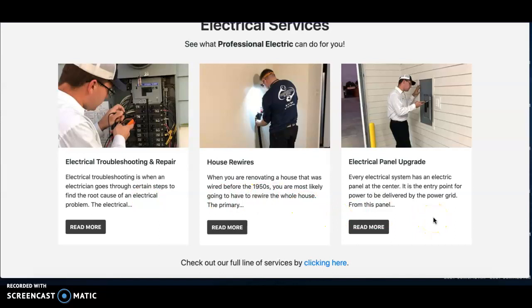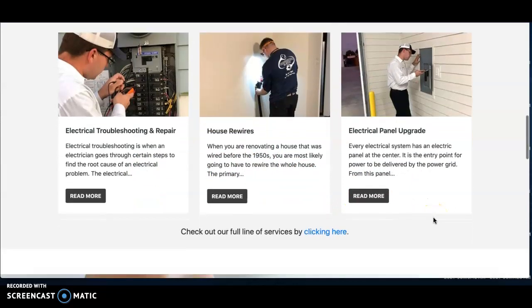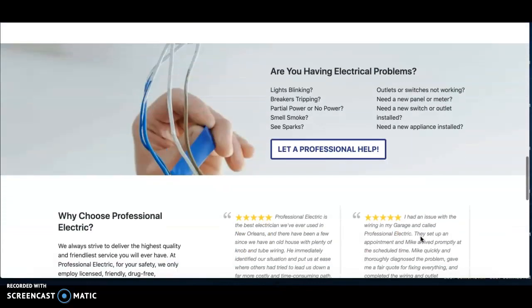But what you'll want to do is just add to this content, and a standard rule of thumb that we tell our clients to use is one keyword phrase for every 100 to 150 words that you put on your page. So anywhere from 10 to 13 keyword phrases spread organically throughout the paragraphs here would be a good number to strive for.